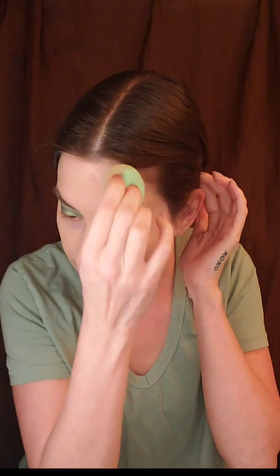The concealer today that I'll be using is the multi-use sculpting concealer by Too Faced.